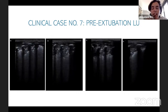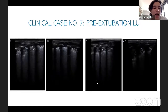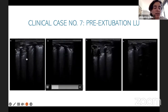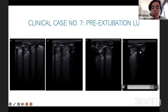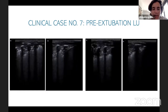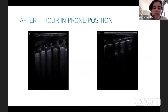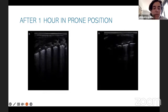And you can see in these 4 images, both upper posterior and lower posterior of both lungs, in which you may see huge consolidation in all areas evaluated, probably due to the prolonged supine position. And you can see what happens when we change the infant's position to the prone position. You can see how lung consolidations have completely disappeared.